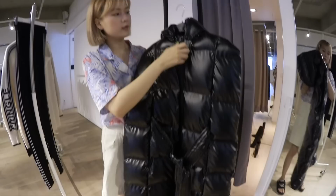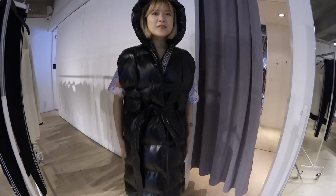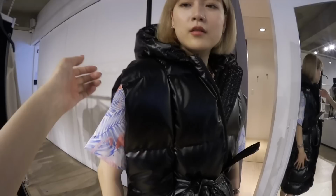So why don't you try this? It's like a poncho. It almost looks like a camp sleeping bag, doesn't it? A body bag. Well, obviously right now your fashion looks really weird, but wow, this is a very statement piece. If you style it a little better, it'll look good. And I like how it doesn't have sleeves, so it can make you move more easily.